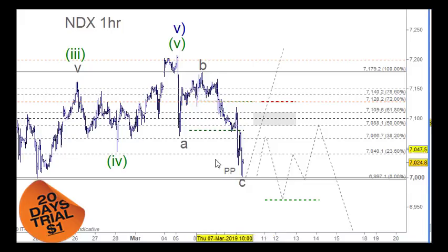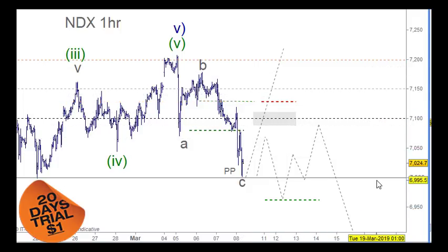You want to take enough profit here, though, that if the market moves back up into this space here and takes our stop out above the 61.8%, then you want to be at least at break-even point at that stage. Okay.